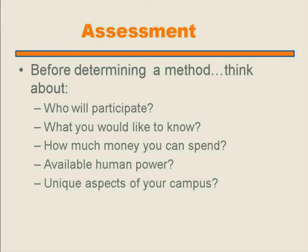The second is, keep honing in on the thought about what do we need to know, what's going to be useful information for us, because that will determine the types of tools we use and how we collect the information. And then the reality sinks in, because there's probably lots of information that would be helpful, but it comes down to how much money we have to spend, how much human power we actually have to achieve this, who's going to do it, and are there some unique aspects on our campus that are going to make this more or less challenging?